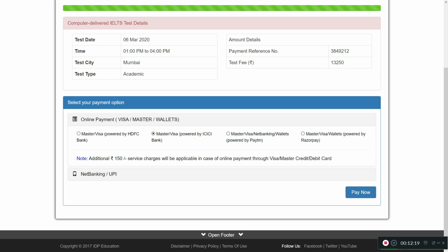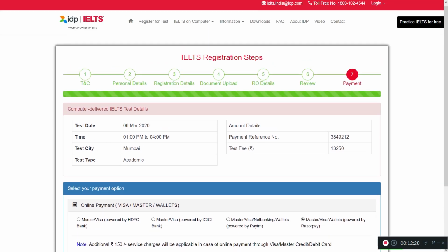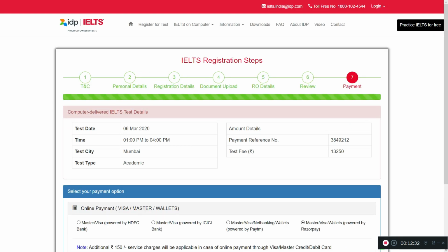So you can just go on to the payment, and from here I'm sure all of you must have done online payments, so we can say that we have done the whole application right here, and now only the last step remains, which is to process your payment.